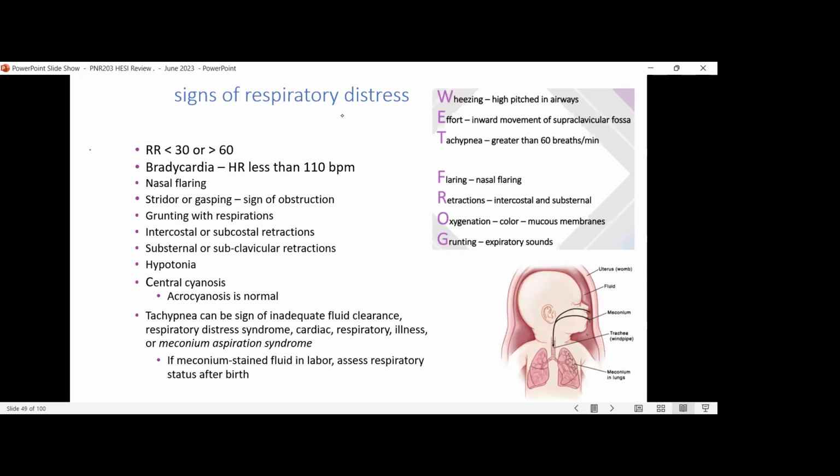Okay, here are some signs and symptoms that you have to be worried about in a baby. Remember, you always know normal, guys. When you know the normal vital signs, you can pick up on what's abnormal. So we know about respiration. Normal respirations are 30 to 60. If it's too low, the baby has some problems. If you have too much tachypnea, you've got problems, right?